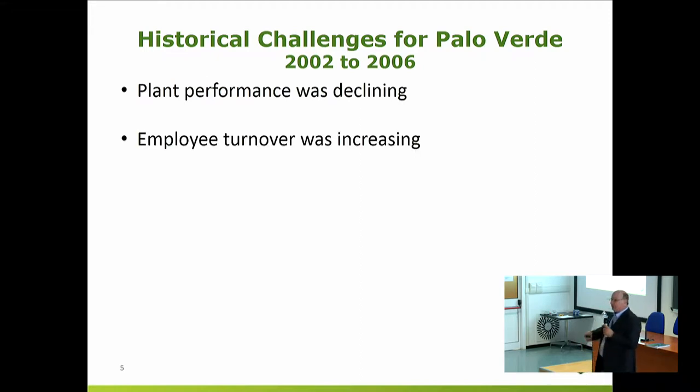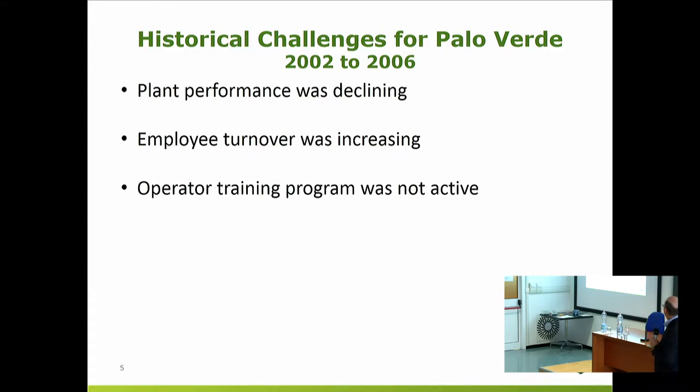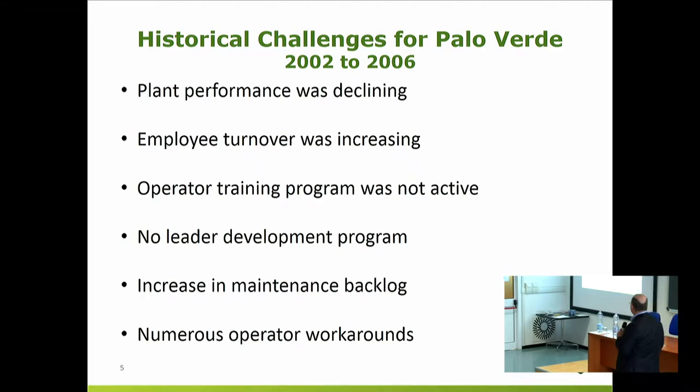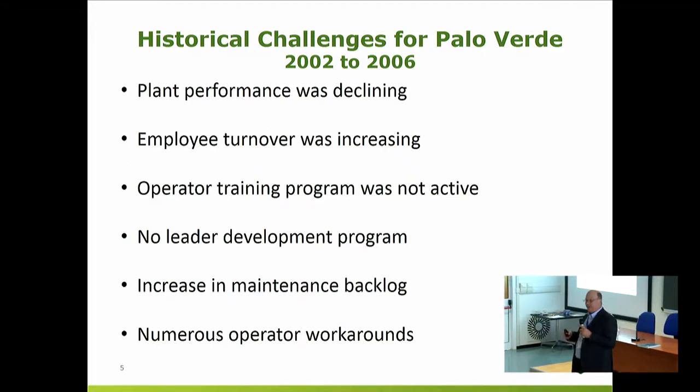Employee turnover was increasing. People were leaving. Nobody wants to stay in an organization that's not performing well, right? Operator training program was inactive. No leader development program was in place. Maintenance backlog was growing. The work wasn't getting worked off. Issues were staying with the plant, and they weren't being fixed. And there were numerous operator workarounds. What this means is the light was going off in the control room. Instead of fixing the problem, they just put a piece of tape over it. That's how operators do it sometimes in order to keep the plant running.